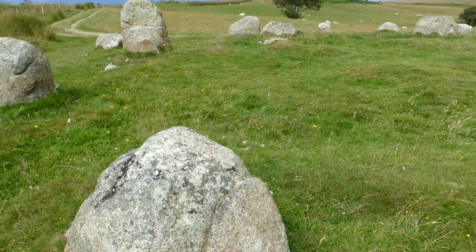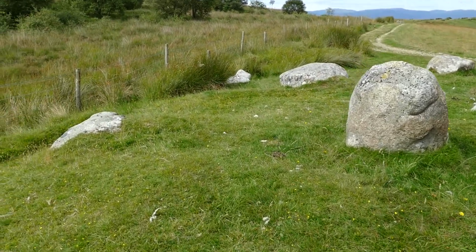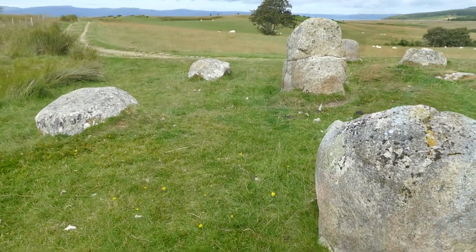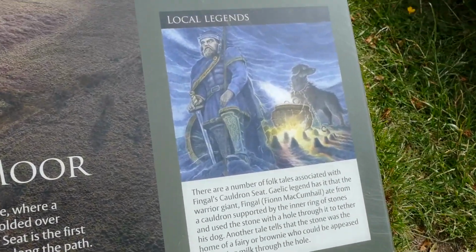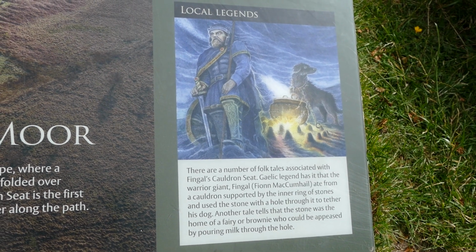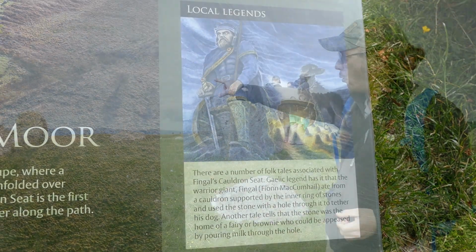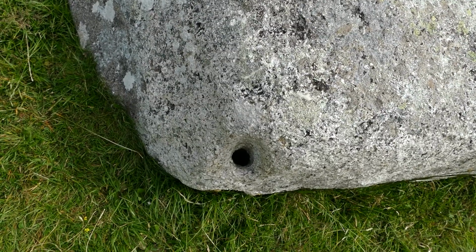Now I've seen that in very few places around the world actually. There were some sites in the south of Spain where the circles were kind of built into a mound, but you don't see this very often. But yeah, Fingal's Cauldron, and that is due to the legend. There's a giant once lived here, and the legend says that he used to put his cauldron on these central stones, and he also had a dog, and there's a hole on one of those stones over there, and this is said to be where he tied his dog up.